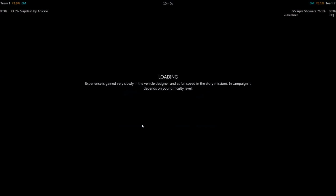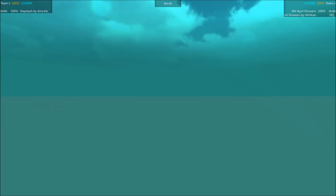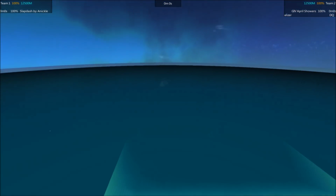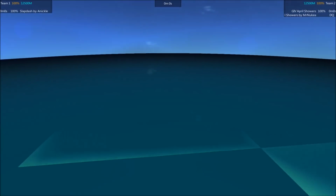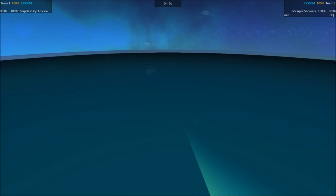So we're going to go ahead and get this restarted. Go to round 3. But do note that the 5% rule is still in effect. Because if this is a draw, then the April Showers will have a win in 2 draws, while the Slapdash has a loss in 2 draws, so that makes the April Showers the winner. So a draw does not result in a draw result for the battle.